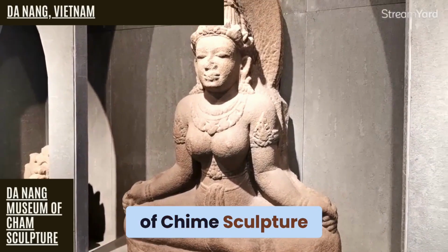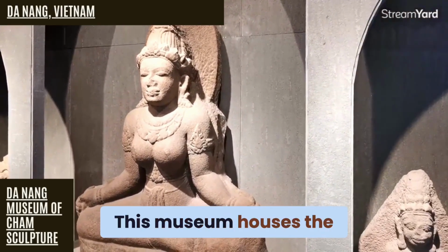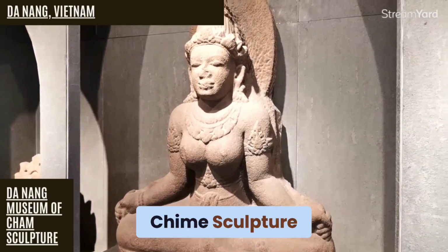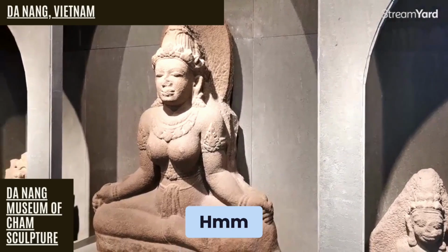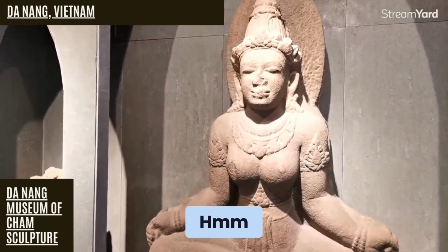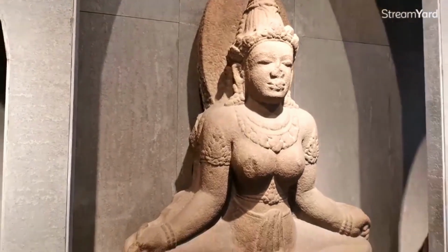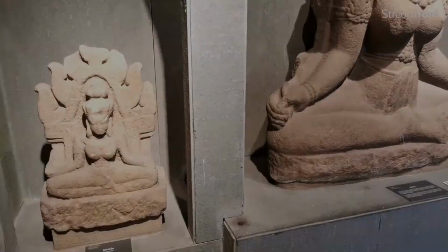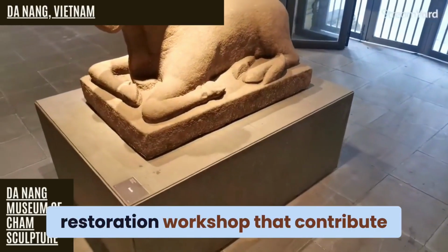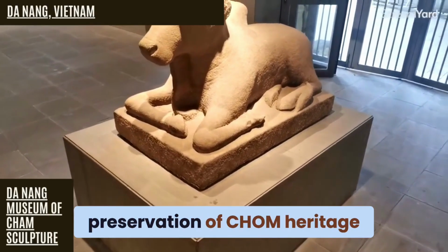This museum houses the world's largest collection of Cham sculpture. There's over 2,000 artifacts. Only 500 are on display, though. It says they have an extensive library and restoration workshop that contribute to ongoing research and preservation of Cham heritage.